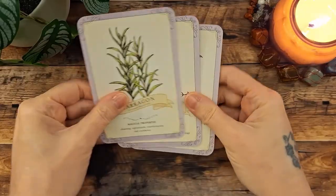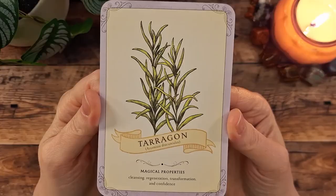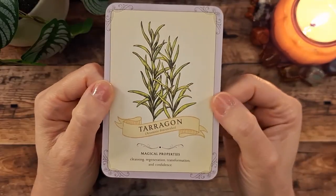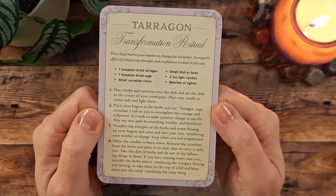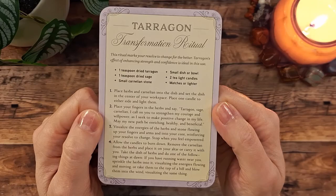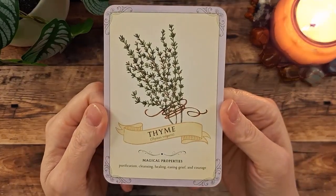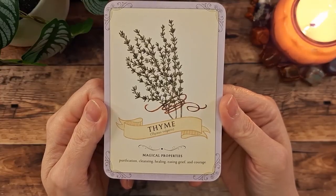Tarragon. And you get 50 of these. And again, I love that, you know, most of them are witches' staples. You know, we have them on hand. And if not, remember, there's always substitutes. Thyme. Purification, cleansing, healing, easing grief, and courage.